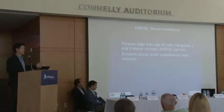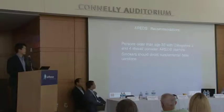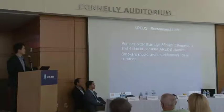There was some data that also suggested that beta-carotene, one of the ingredients in there, in patients who are smokers, or have a very lengthy smoking history, was associated with a slight increase in lung cancer rate. For that reason, smokers should avoid the beta-carotene in that formula and use a smoker-free formula.